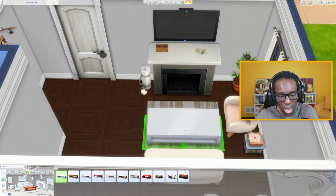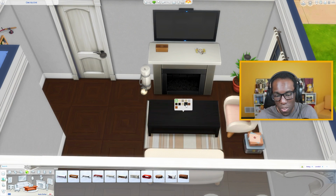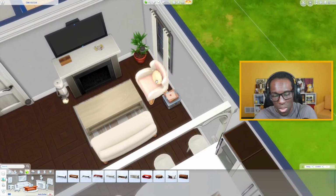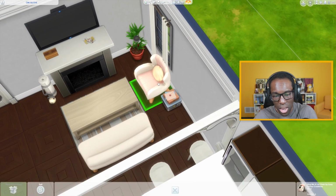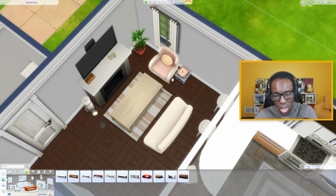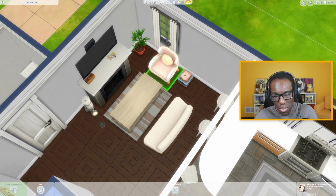Actually, not that one. We'll add in this one from base game. That's more basic than my life. So we'll add in that there. I think your Sims will be able to get through everything perfectly fine. They shouldn't have any issues to sit. We'll squeeze each one of them back just to be on the safe side.